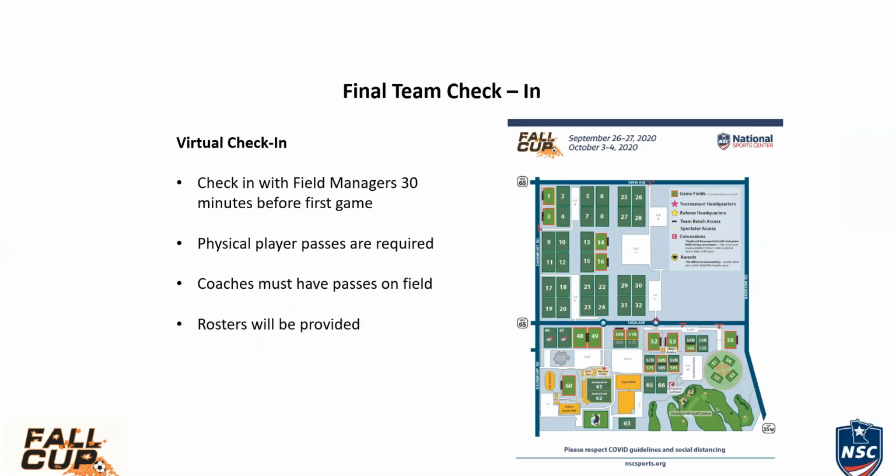For those of you that got all your information in for virtual check-in, that's great. It's a new option that we're excited to share with teams, and hopefully we can expand and make it even better for next time. Those teams that did virtual check-in, you'll need to check in with your field manager 30 minutes prior to your first game. They're located in huts that are very easy to be seen towards the center of whatever fields that you're grouped up with. So you can check in there with your team ID, and the field manager will get you tournament rosters that you'll be able to use throughout the weekend. Again, you'll need your physical player passes and coaches' passes to check in with the referees prior to each game with that tournament roster.